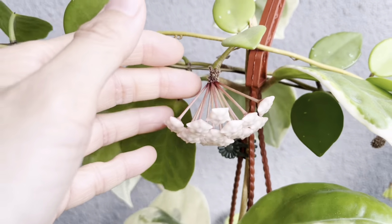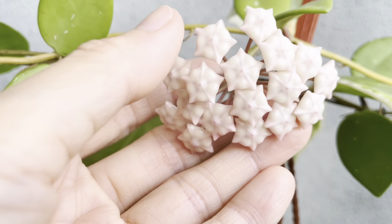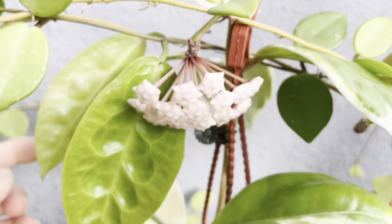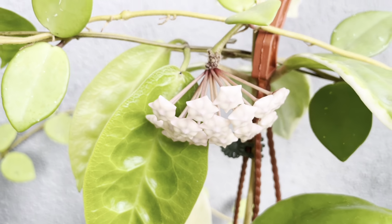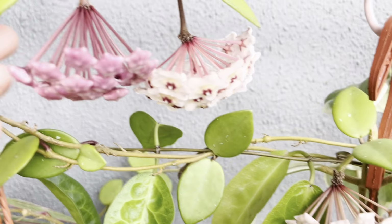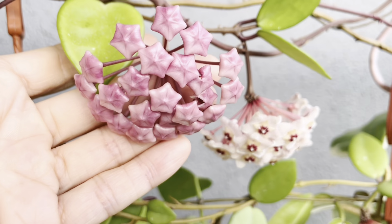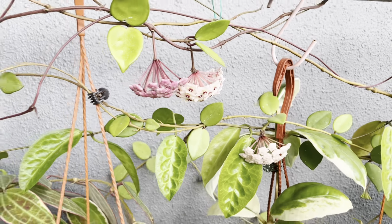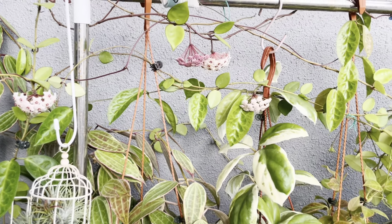And I noticed why the color difference is, I think this one is more shaded. I actually pulled it out from behind, so it's more shaded, so the color is less red, whereas this one is directly exposed to the sun, so it's really more vibrant. Yeah, so that's my Carnosa this morning, saying hi to everyone.